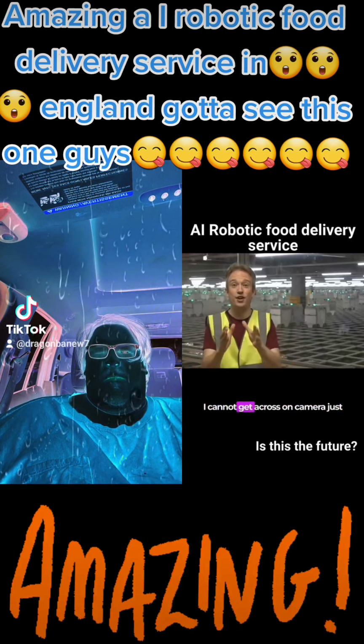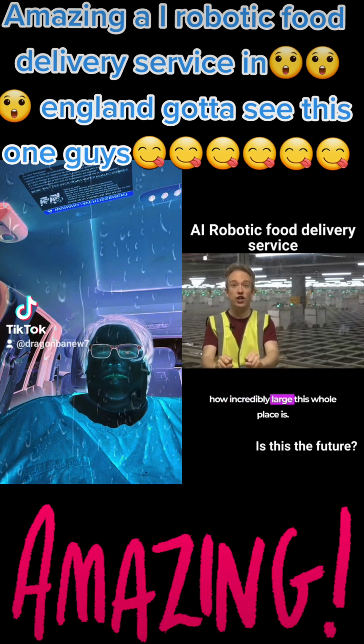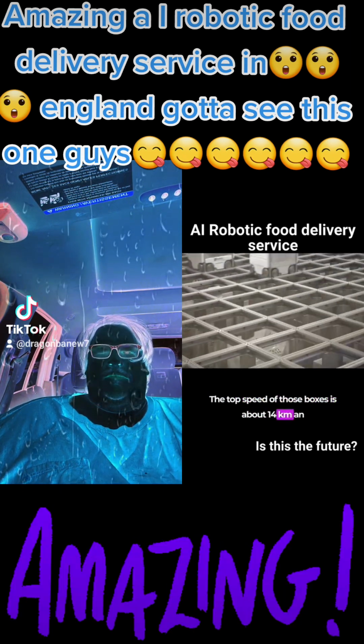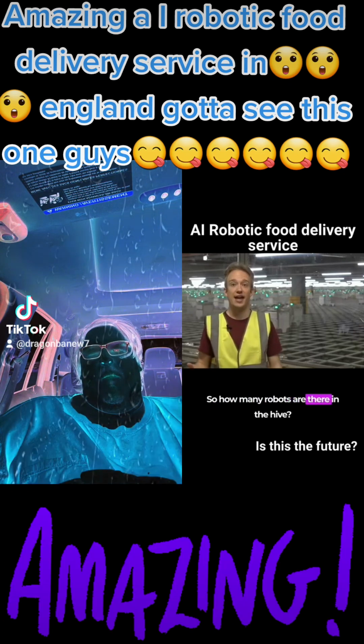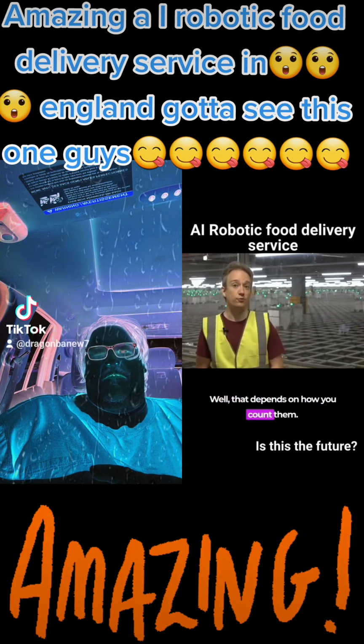I cannot get across on camera just how incredibly large this whole place is. The top speed of those boxes is about 14 kilometers an hour, and they pass within 5 millimeters of each other when they move. So, how many robots are there in the hive? Well, that depends on how you count them.